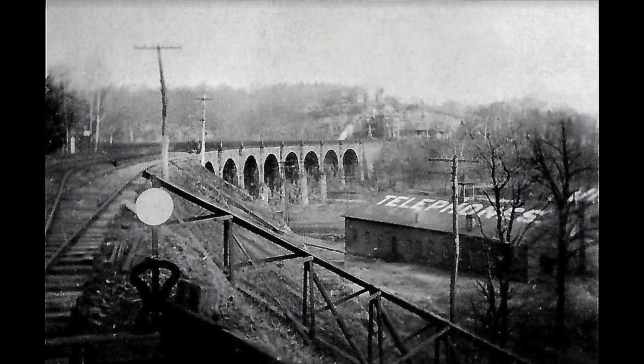Again, looking at the Thomas Viaduct Bridge, this is on the Howard County side. If you look at the other side of the bridge, once again, you can see the Viaduct Hotel. On the lower right-hand side, that particular space, there was obviously a business that was building telephones. This had to be around the turn of the century.